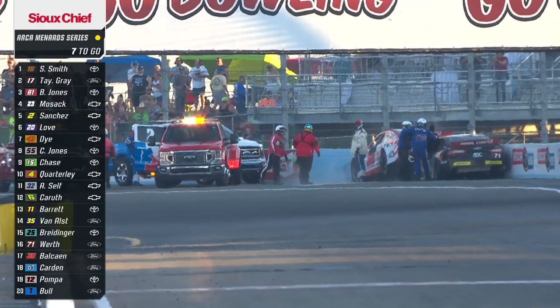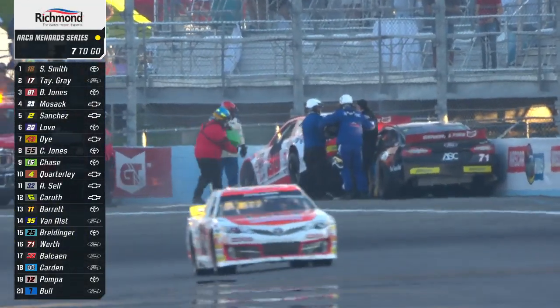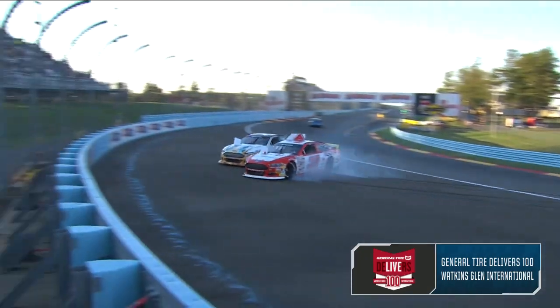That's good news right there. Christopher Worth, who is a Porsche and BMW instructor at this course, he has crawled out. He looks to be okay. Another look why we're under caution here for the 4th time.